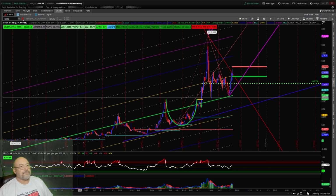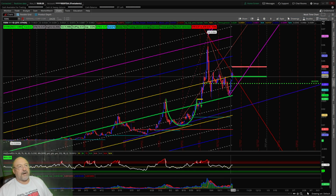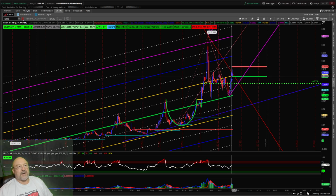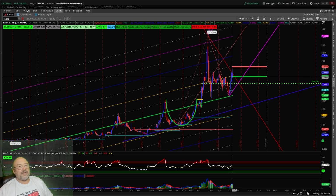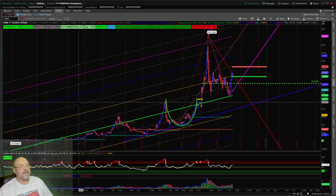With Fern, well, here we go. Fern, bottom of the pitchfork, and now it broke up. Or is breaking out and away from the bottom of the pitchfork. Great news, great sign. We're over the one deviation. We held above this downward trend line to break this trend line here. So hopefully, Fern could be starting to get ready to make another big move. So Fern is looking exciting.